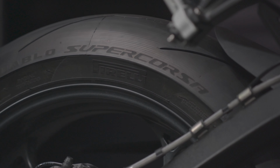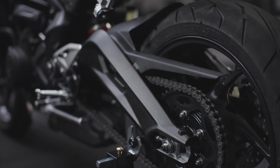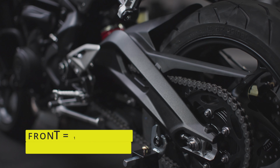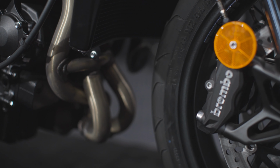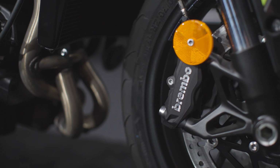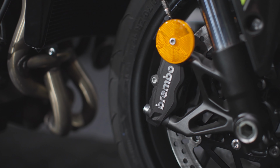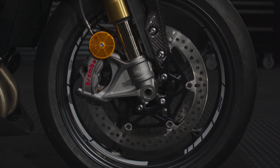Tires for the RS and Moto2 edition are Pirelli Diablo Supercorsa SP V3, whereas the R model is fitted with Continental ContiRoad tires. Tire sizes are 120/70-17 in the front and 180/55-17 in the rear. For the Street Triple R, the front brakes are twin 310mm discs with Brembo M4.32 four-piston monoblock calipers, and for the RS and Moto2 edition, they are the all-powerful Brembo Stylema four-piston monoblock calipers. Rear brake for all models is a 220mm disc with a Brembo single-piston caliper.